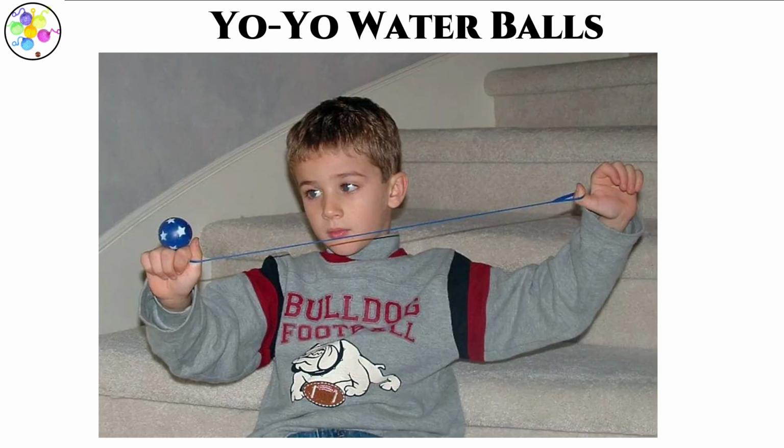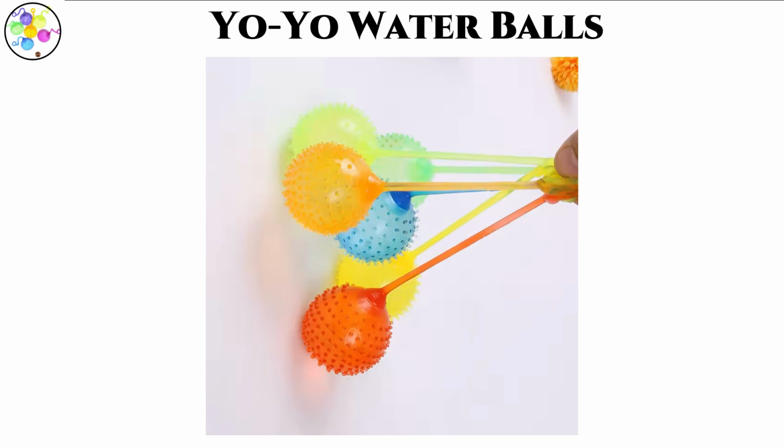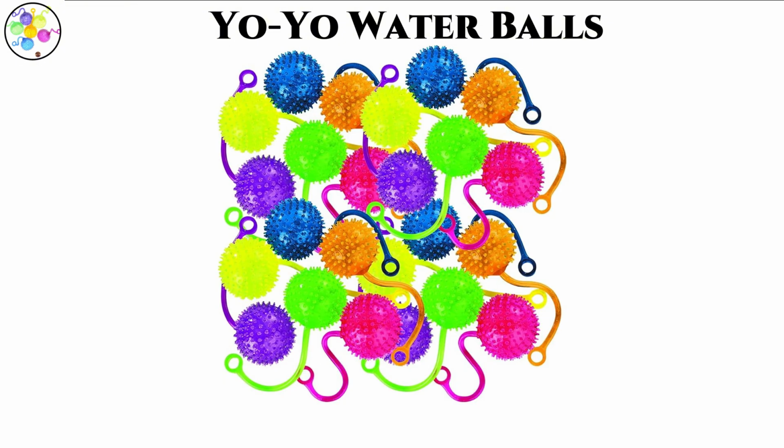Another issue was the liquid inside the ball. In some versions, the liquid was flammable or contained chemicals that weren't fully tested for safety. If the ball burst, which could happen if a child bit it or hit it on a sharp object, there was concern about children coming into contact with that liquid or even swallowing it.